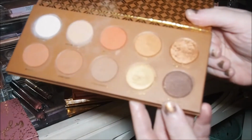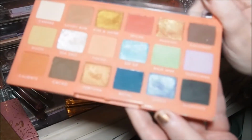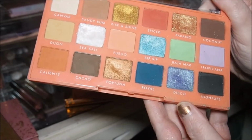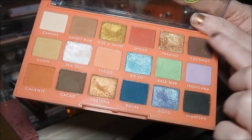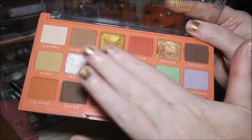And then I'll just go through these very quickly again. We've got the Caramel Melange, which is really autumnal. This one is as well. It leans autumn and it leans summer as well. We're going to stay away from the summer shades. I'm either going to be using Rise and Shine or Paraiso, and then we're going to kind of mix it up with the warmer tones, I think. So that's that one.